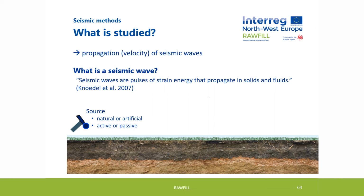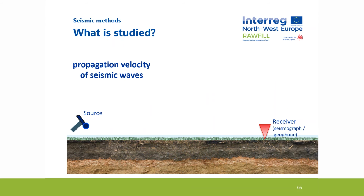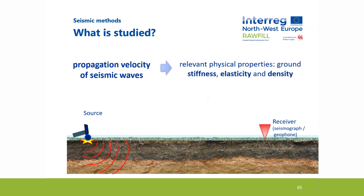generated by ocean waves. The energy released by the impact of the source is transmitted by tiny particle vibrations through the subsurface, and these small ground motions can be recorded at a seismometer or geophone. This registered record is called a seismogram. The velocity at which the seismic wave travels is determined by the physical properties of the media through which they travel. The relevant properties are ground stiffness, elasticity, and density.